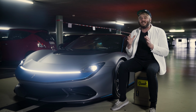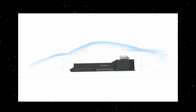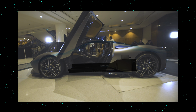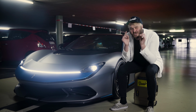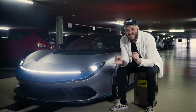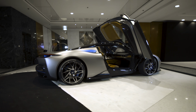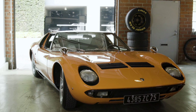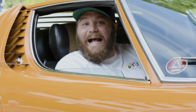The batteries are placed low to the ground and run along a central tunnel and behind the cockpit. This provides a super low center of gravity. This placement is so crucial to its handling that the Battista's dimensions and overall packaging have been designed around the battery. Does that sound familiar? That's what they did with the Mura. Built the motor, then they built the body around it.